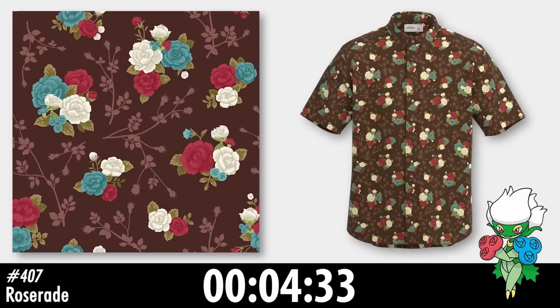And Roserade, fittingly elegant, and I love the colors. The silhouetted rose stems work really nice in contrast with the more detailed shading of the full roses. Very fancy and romantic feeling, like the bathroom wallpaper at a 4-star hotel.